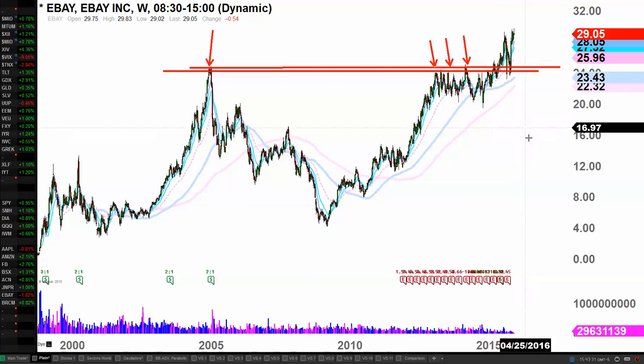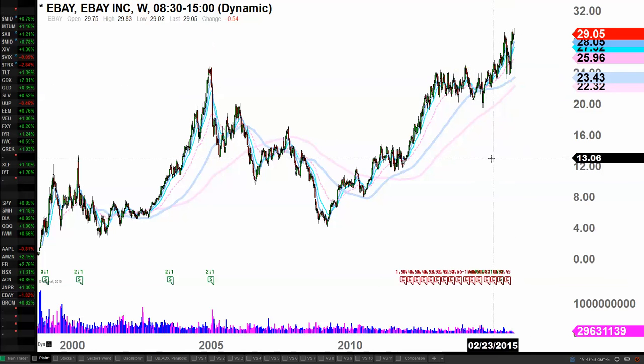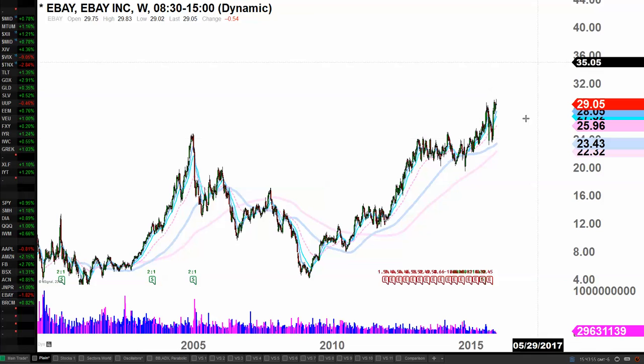We got up, came down, retested twice, and acted strong. So again, this is a weekly chart there, and that was important for eBay to do, retest that level and make it more solid support. When you retest it like this and make a new support, that bounce is much stronger now than when we just broke out, right? And so eBay has a very high potential of continuing on.